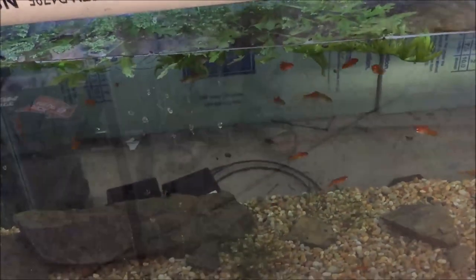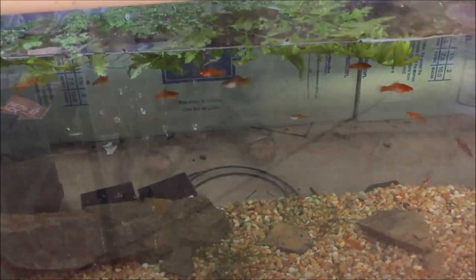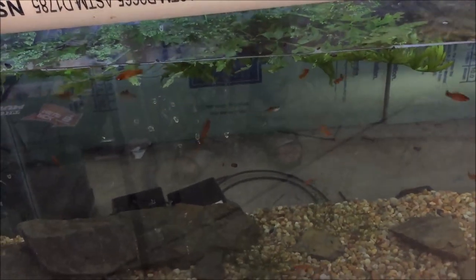Now I'm not really sure what I'm going to do down here. I'm going to take all the neons out, put them in with the other neons, probably let the kois grow out and then sell them from this tank. I won't put them in the other tank, I don't think. You know, best laid plans though, as we say.